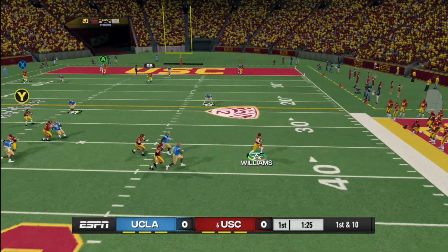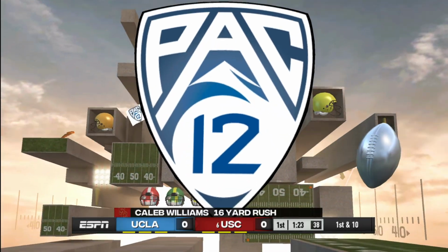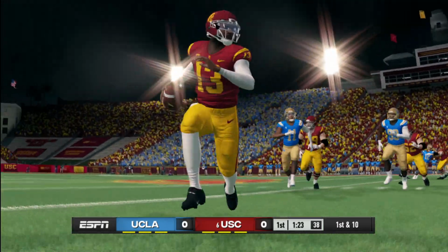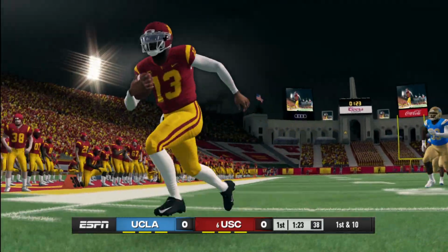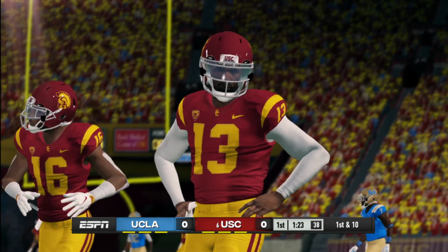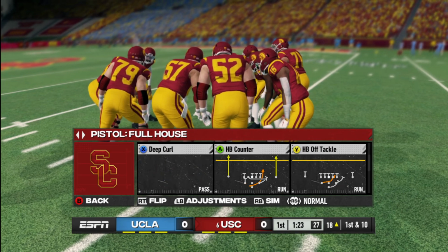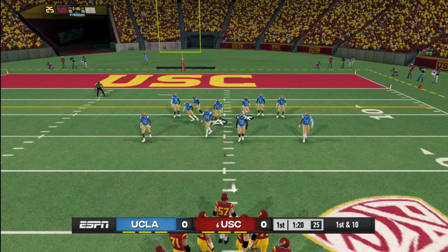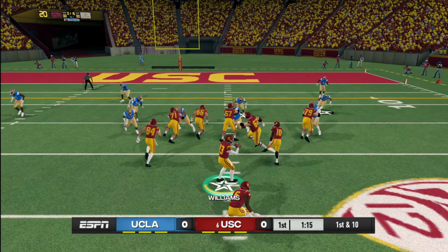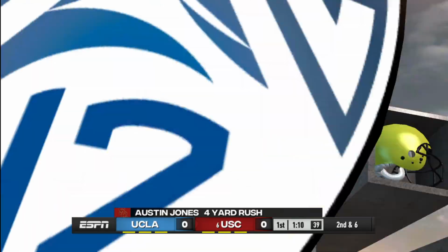Now he's scrambling. Now he's going to run and watch out. Room around the corner. Steps out of bounds at the 18-yard line. This is the 10th play of the drive. Nice run up the middle.